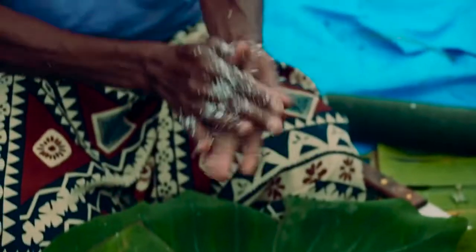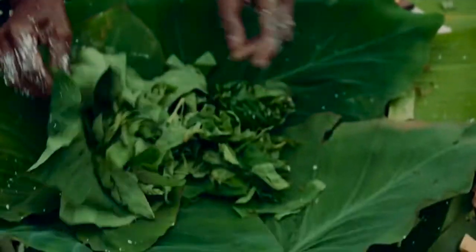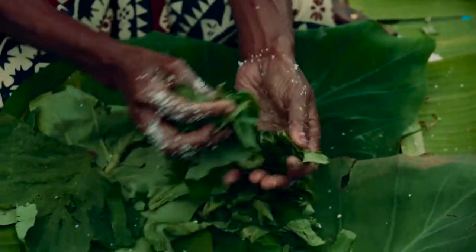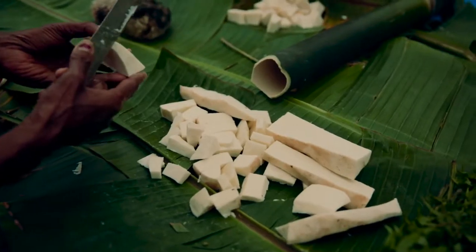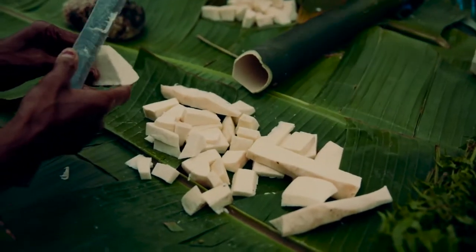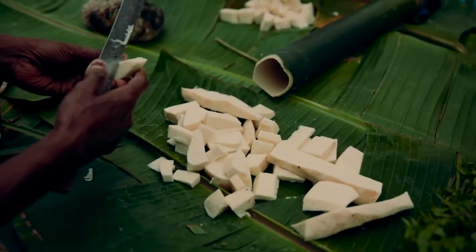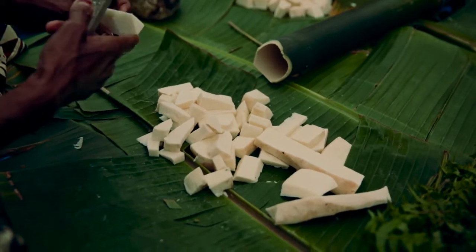Thoroughly leave a crust before putting it in the bimbo. Now the ubi has been cut in small pieces. We're gonna put it in the bimbo. We're gonna put it dry. The bimbo has a lot of water inside it. We're gonna cook with that water.